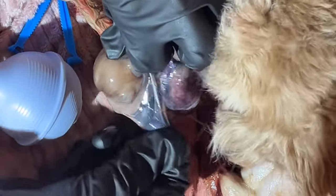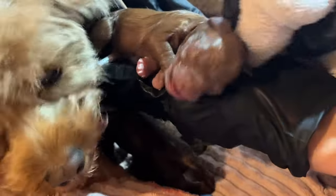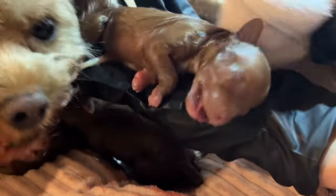This doggy is not doing well. You always let the mama dog do as much as possible until you sense an emergency. I kept this puppy close to Cozy so that we could work on her together. Good job, Cozy. Just chew it. Don't pull it, girl. Good girl. Come on. Yes, come on.